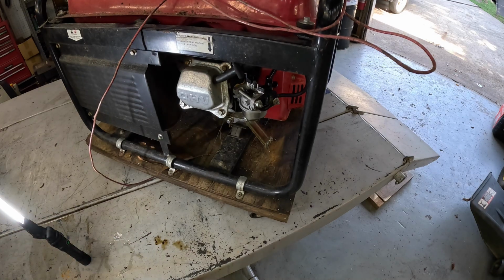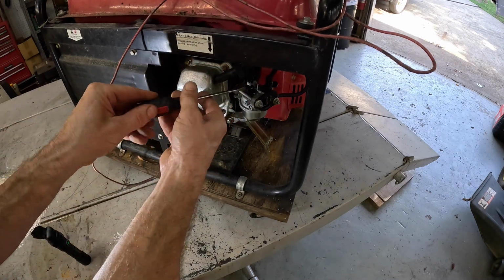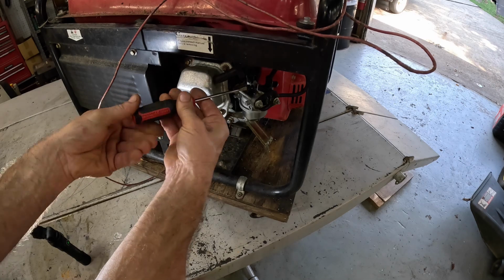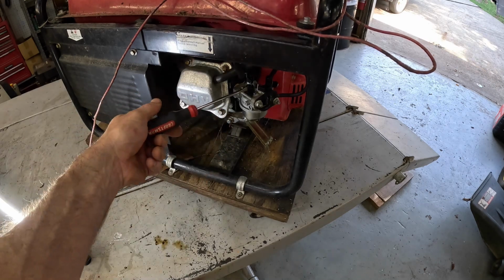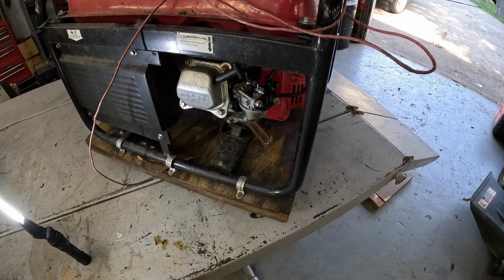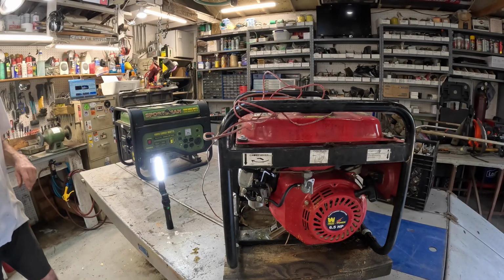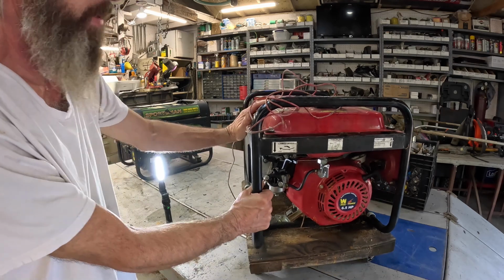And we'll grab my screwdriver and put this one back in. If it's not all the way down, you won't be able to get this back on. Right about there. Now let's see what that gives us. See if that's done anything to help the situation here. Now let's see if I've done any good.